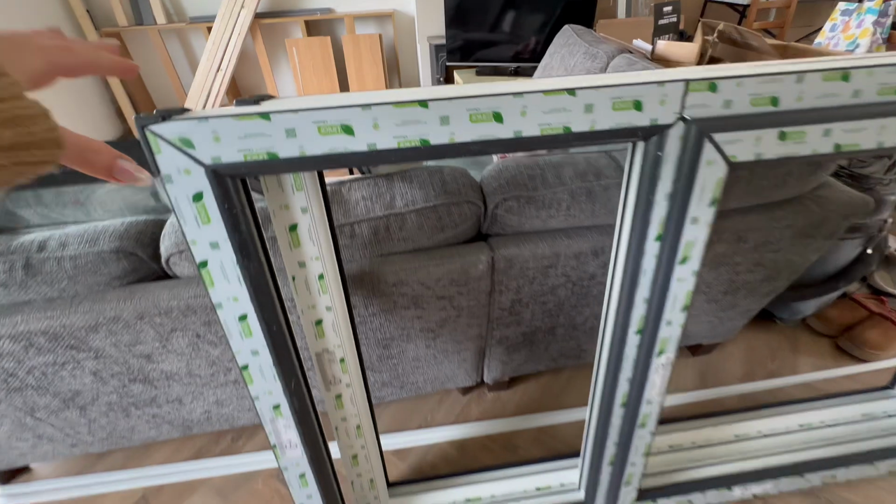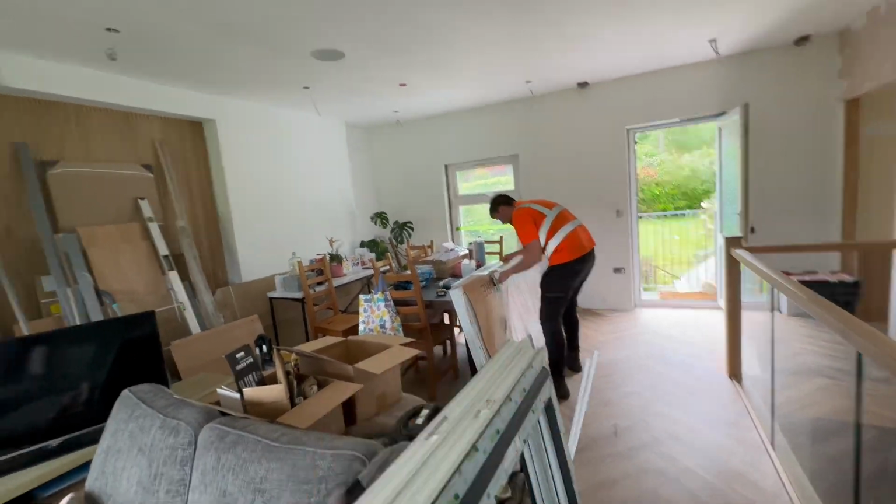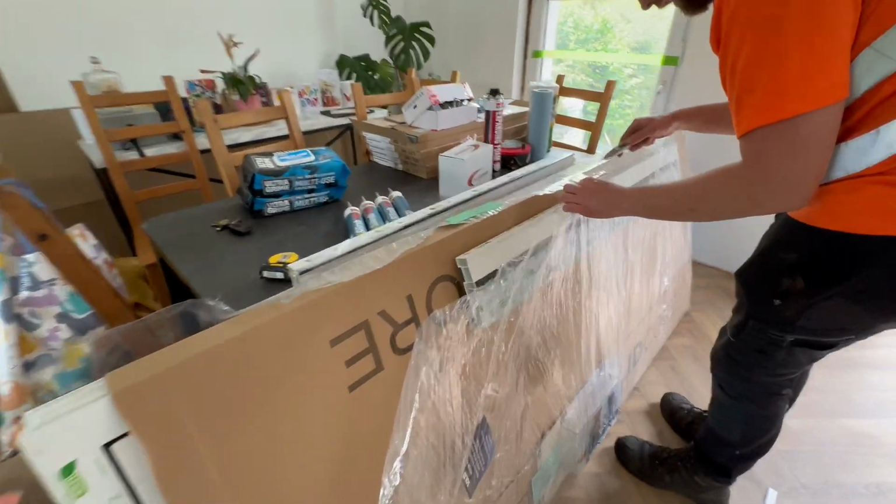Window delivery has arrived. So we've got these two windows for there and the one in there, and then the door here. However, I think it might be the incorrect door. We're just going to find out now.